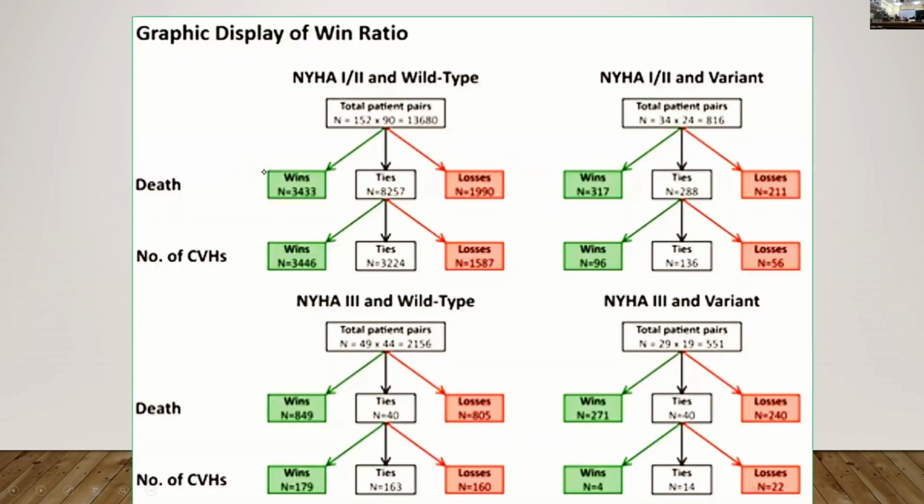One of the important things about win ratio when we do statistics is that there should be something about independence. Each outcome is independent of the next outcome. Win ratio takes care of this independence issue.